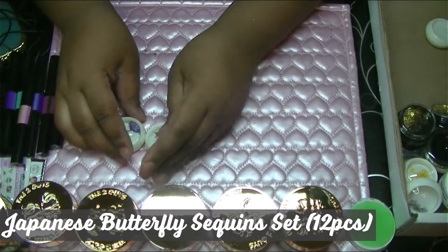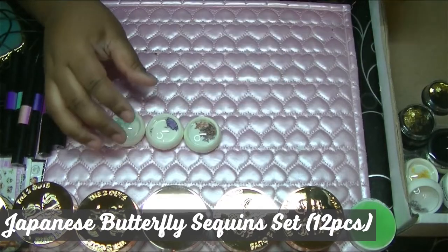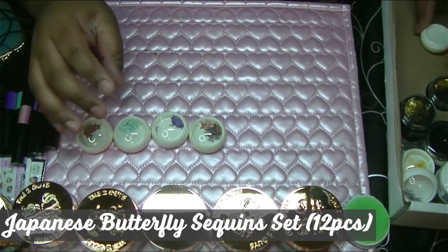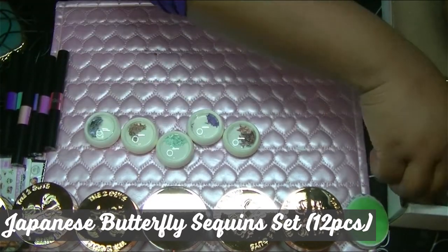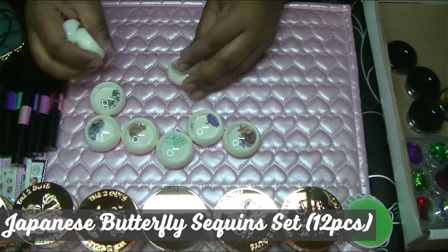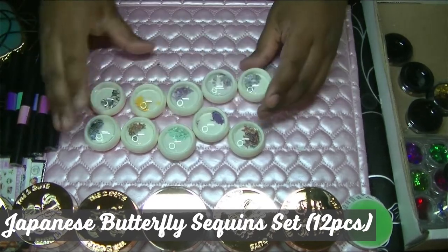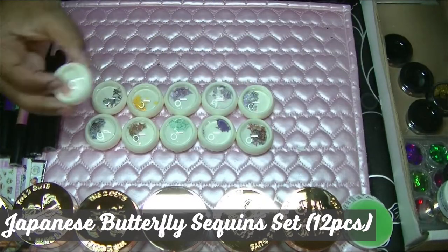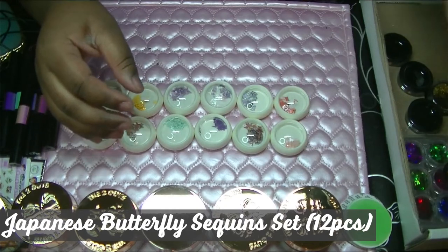Next up, I'm arranging the Japanese butterfly sequin set for you guys, and pretty much this is just a set of 12. That is how it's sold. They give you 12 colors, so it's going to be 6 flat and then 6 dimensional. As I'm going through and revealing each one, you're going to see what I mean when I say 6 flat and 6 dimensional. Some of the other ones have details on it, which is really, really pretty, and the other ones are going to be closer to that kind of mylar butterfly that you may see more often.